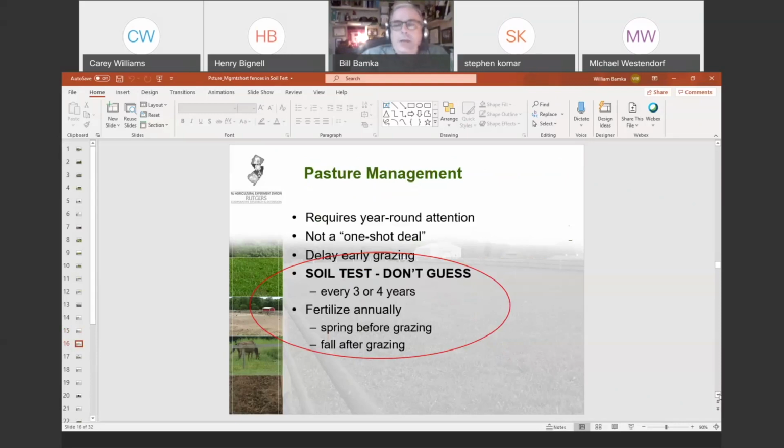Okay, so we talked a lot about making sure that you have the fertility you need. And we've already determined that you can't just look at the pasture to determine what the fertility of the pasture is. So how do I get there? Well, basically you have to use a soil test. You want to do a soil test and you don't want to guess.